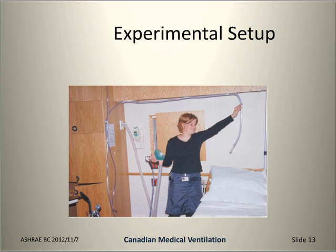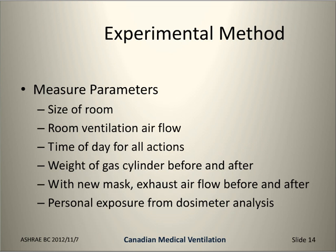There was one other feature I should have mentioned: we put a small filter in the fitting between the hose and the mask so that any spray or solids that a person might exhale wouldn't get into the exhaust hose. There's concern about contamination of the exhaust hose with whatever might be in the person's exhaled breath. That proved to be a bit of a challenge, getting our little filter in there. We didn't have a great method for doing that.